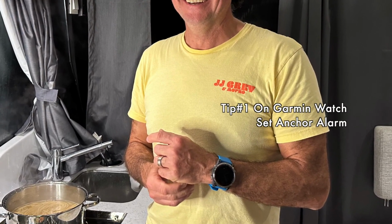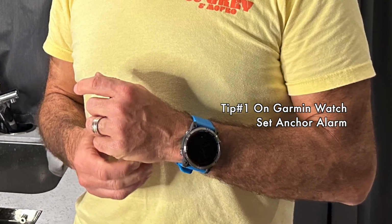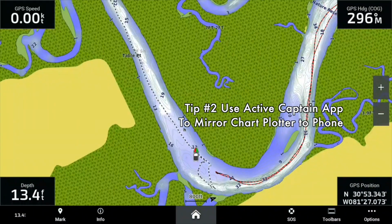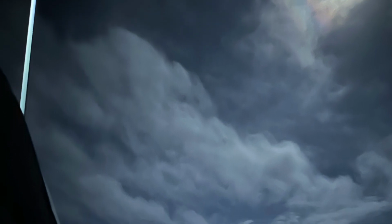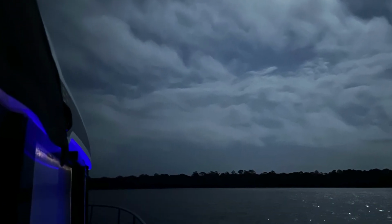After surviving a pelican attack, 2 tips you can use to sleep better at night is first, set the anchor alarm on a Garmin Quatix watch, in this case for 160 feet. And second, using the ActiveCaptain app on a phone, you can mirror the chart plotter display so that if you wake up, you can check your drift on your watch, you can check your location on your chart plotter, and fall blissfully back to sleep.